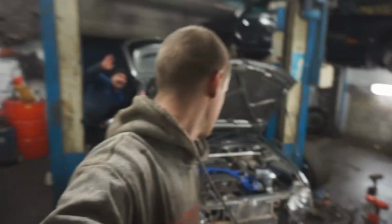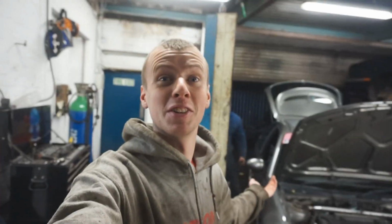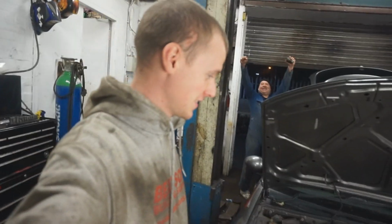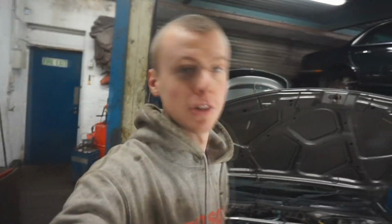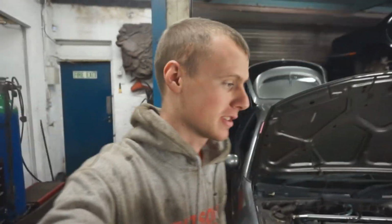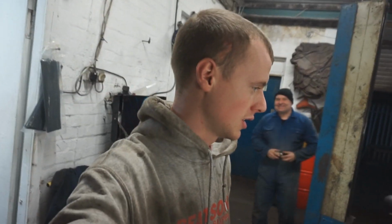Amber's motor done, just about done. Alistair's here. This is a different day again. My bag's fixed! Yes! Alistair's here, that's the day. I think this will be just about done. Just got to tidy up the bumper, put the bumper back on, and then that's it. Should hopefully be able to go for a track day at that.